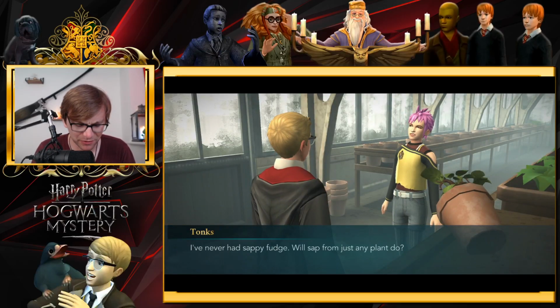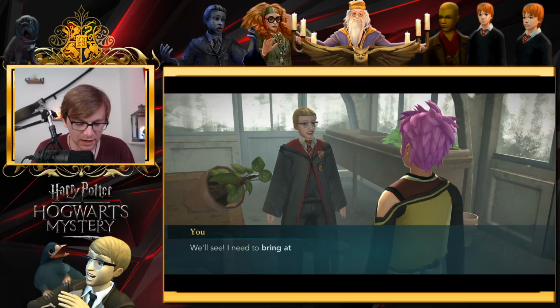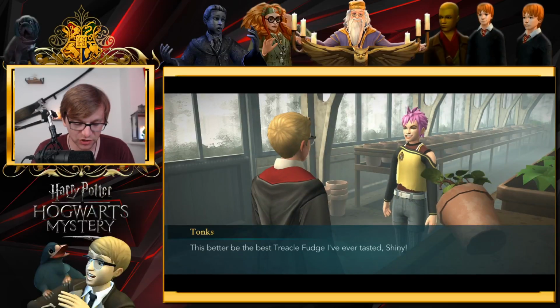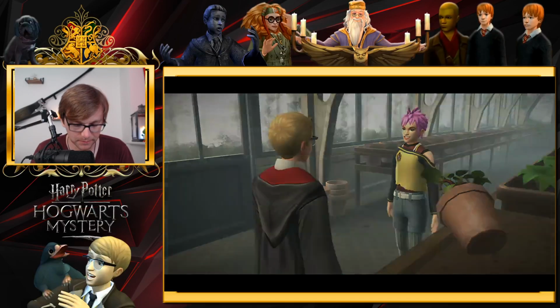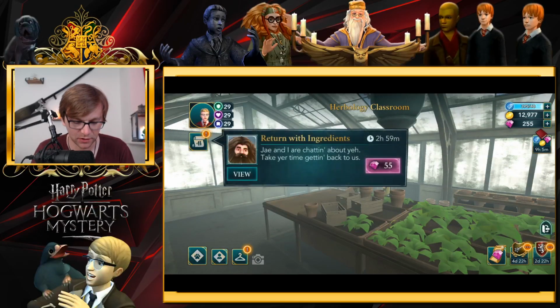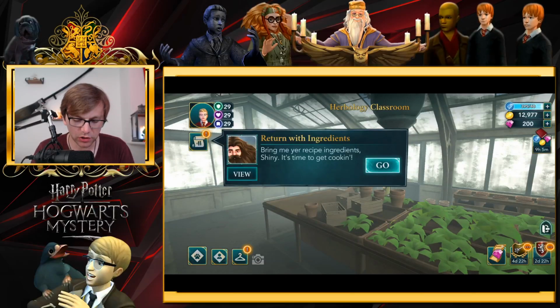I never had sappy fudge. Will sap from just any plant do? We'll see. I need to bring at least some ingredients to Hagrid and Jay. This had better be the best treacle fudge you've ever tasted, Shiny. Yeah, I'm not optimistic. Oh, we've got a gem wall. It was all looking so good.